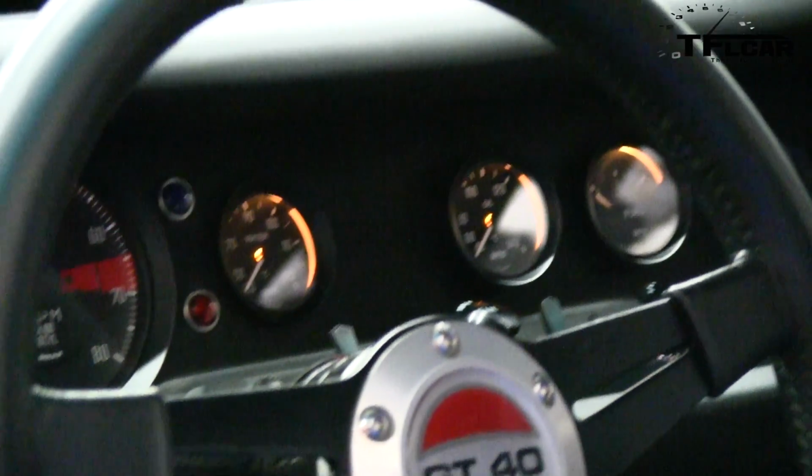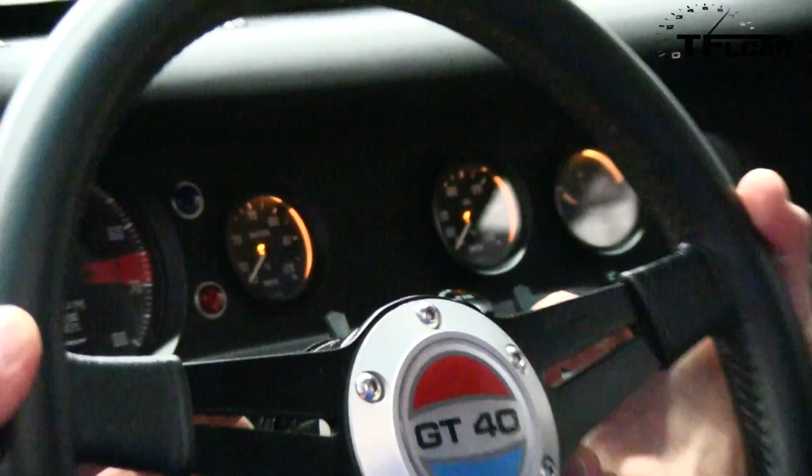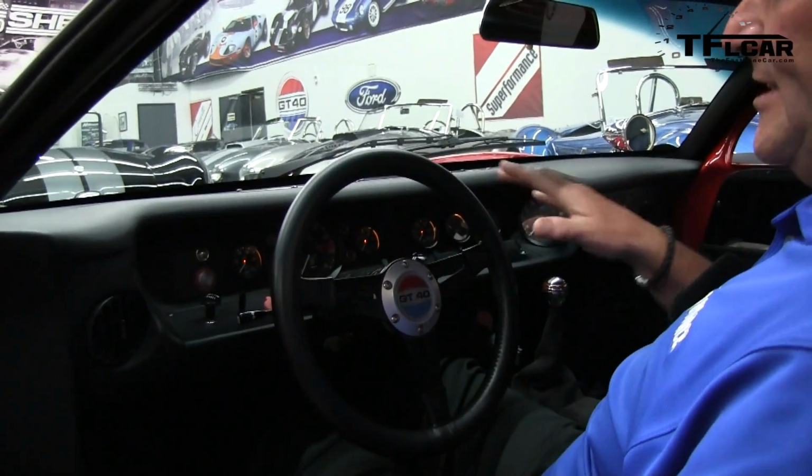Now, how do you get the steering wheel out? Is that a replica of the original one? That's manufactured new. It's removable. He's got it locked now, but I can show you on the other GT40. It comes out. Removable. Yep. This is a left-hand drive.